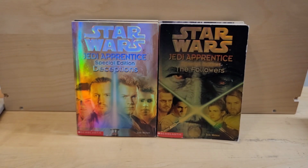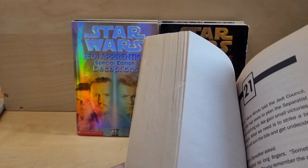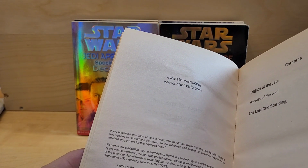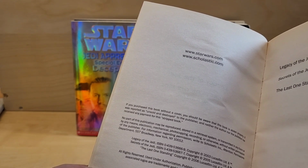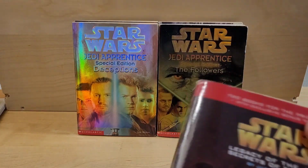And after that series, another 10-book series by the same author, Jude Watson, came out, and I'll show you those. And this is the one that first came out. It's a big, thick, 400-page kids book. And this came out in 2006. The copyright is 2006. Combination of three books: Legacy of the Jedi, Secrets of the Jedi, and Last One Standing. All right, so that's that one.